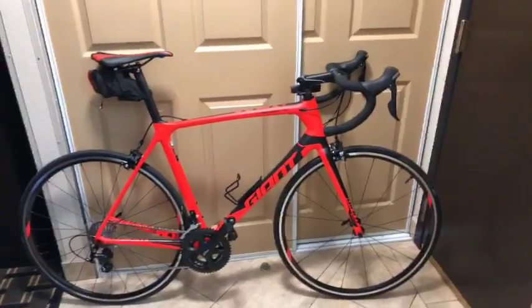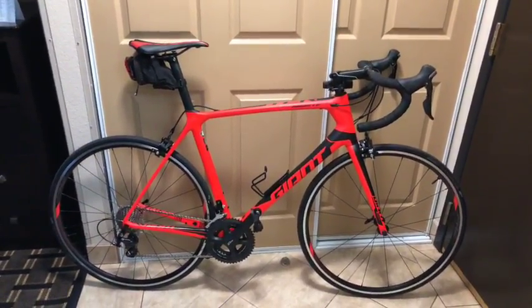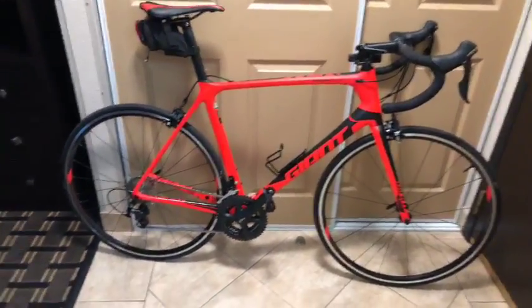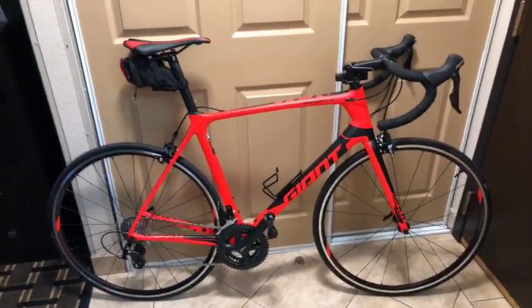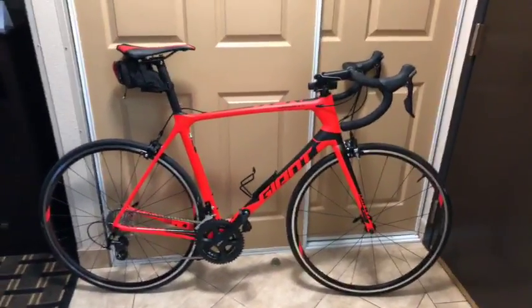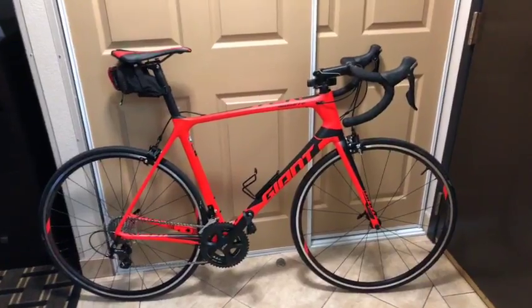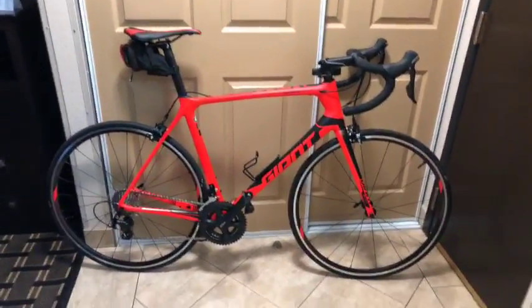I'll do another review probably in the next few months, and I'll do a commute with it. So I'm gonna commute with this in Vegas. But yeah, good bike. I can't really compare it to many other bikes because I don't know much about them. But I would say if the Cannondale doesn't come with a full carbon setup and aluminum tubeless wheels and a 105 11-speed group set, then I would definitely go with this bike. So anyway, that's about it.